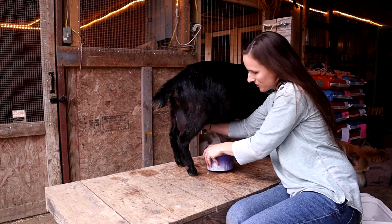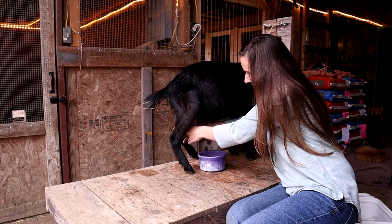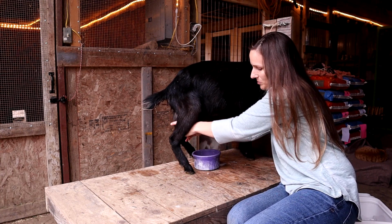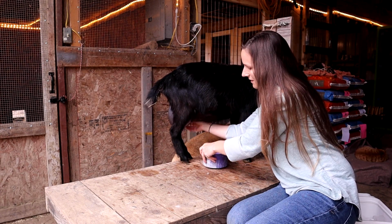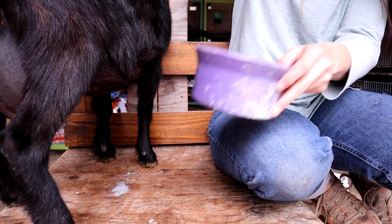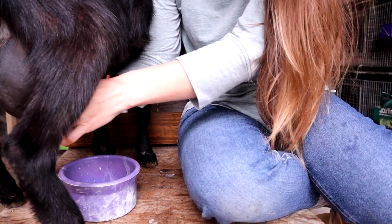You can buy goat hobbles. Come on, girl. You can buy goat hobbles, and that makes it a little easier. And then if you can't get anything out, you can slap the udder a little bit because that's what the babies do. It helps drop the milk down a little bit. She is trying her hardest not to let me milk her. I'm gonna show you guys from this angle, and like I said, more often than not, I find myself getting up on the milking stand with her, so she can't dance around as much, and then we milk.